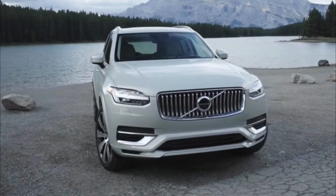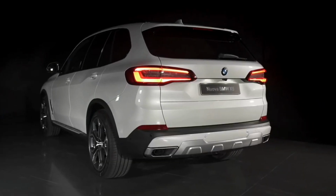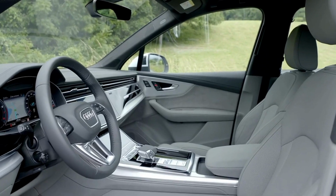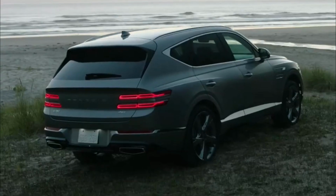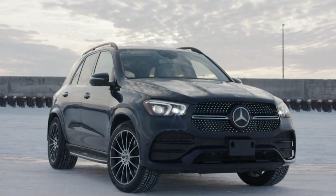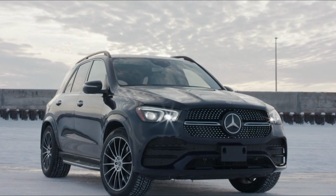But if you're searching for that perfect combination of performance, practicality, upscale design, interior quality, technology, safety, value, and most importantly, reliability, the midsize class is where you should look. They're now the heart of the market.